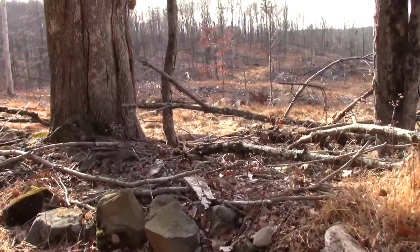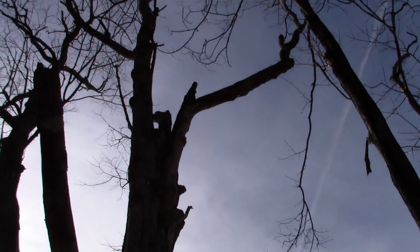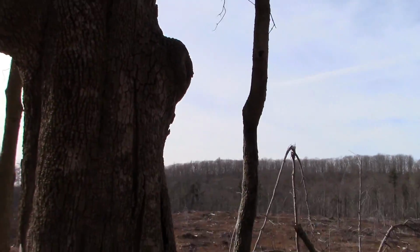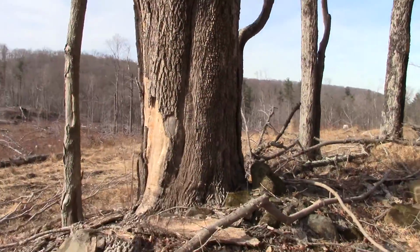Look at this tree, huh? I think it's dead. I don't even know. It might be alive. I can't really tell. Not the big tree guru you might think I am. Unbelievable. All right, let's wrap it up here while I just take in all this.